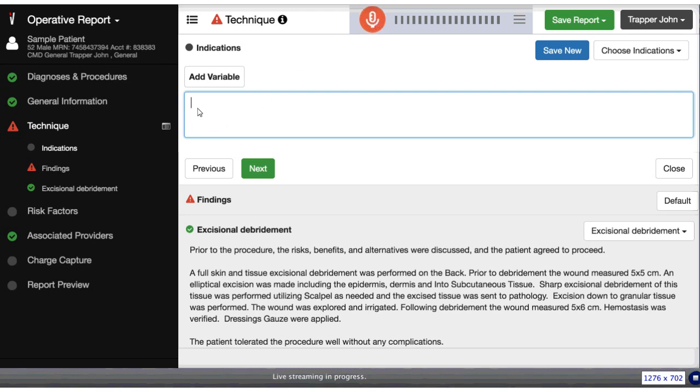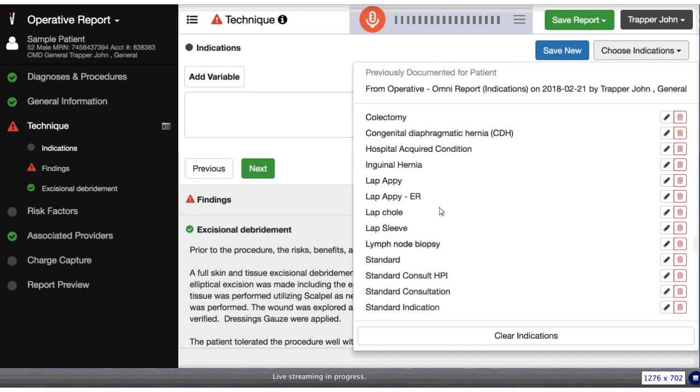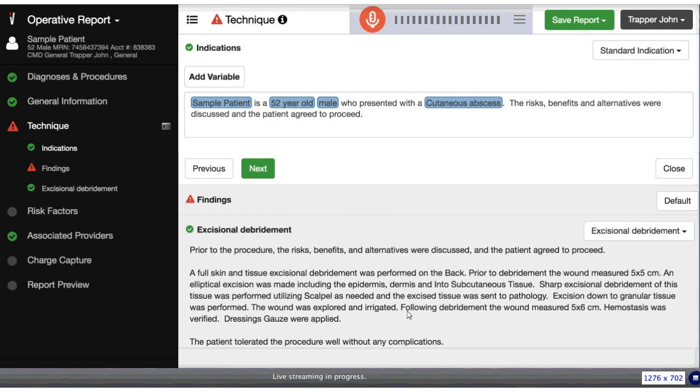I also have the ability to save as many different indications as well. So this is just a standard indication, but we mentioned, I have orthopedic surgeons that are doing total hips that may have a whole paragraph here talking about failing conservative treatment, and all these different requirements that if you're not careful, it's very easy to leave out of the dictation, especially if it's late at night or you're in the car trying to dictate on the way home or something like that. So again, being able to capture that information is important.